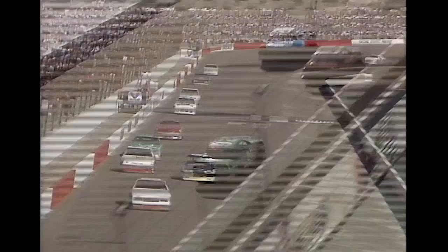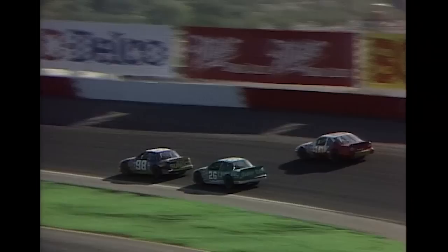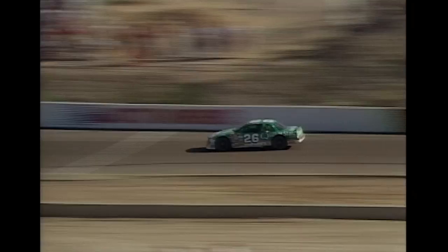Now let's check the standings as we are now at the 100 lap mark out of 312, almost a third of the way through this race. The lead continues to be held by Ricky Rudd, car number 26. Second position is Rusty Wallace. Third is Jeff Bodine. Fourth is Terry Labonte. And fifth is Sterling Marlin. Let's go down to the pit area.